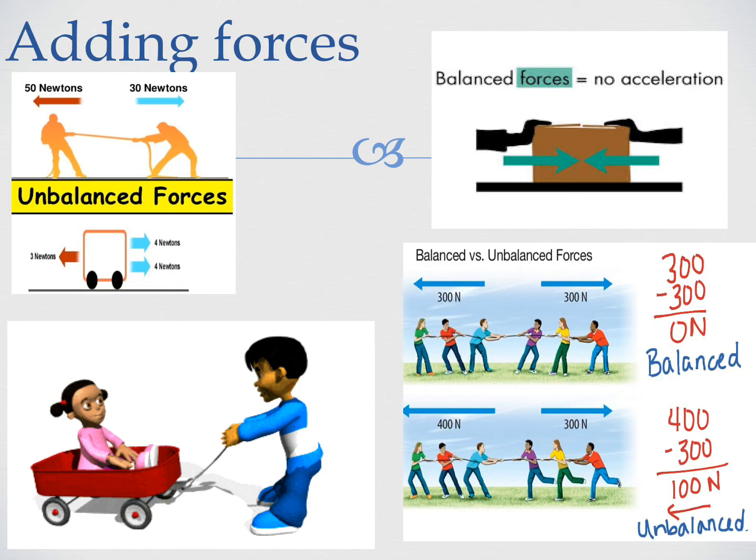Now, if one of these hands pushes harder, the box will move toward your friend. So what happens when the forces are not balanced? When forces on an object are in opposite directions, you subtract the smaller force from the larger force. The force that remains will accelerate the object. And of course, the direction of the movement will be the direction of the larger force.